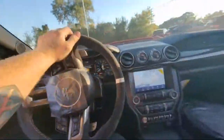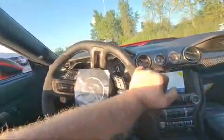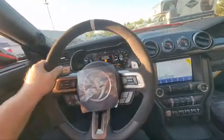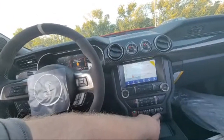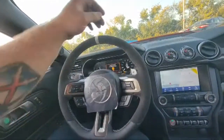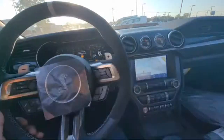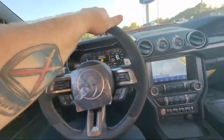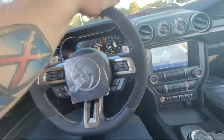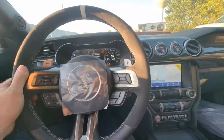Let's go. Nice and easy. It's very tight. The suspension in this is very, very tight. I think there's a... No. Well, there's sport mode right there. It just slides right in. You don't even feel it. It's very, very nice. It's just butter.